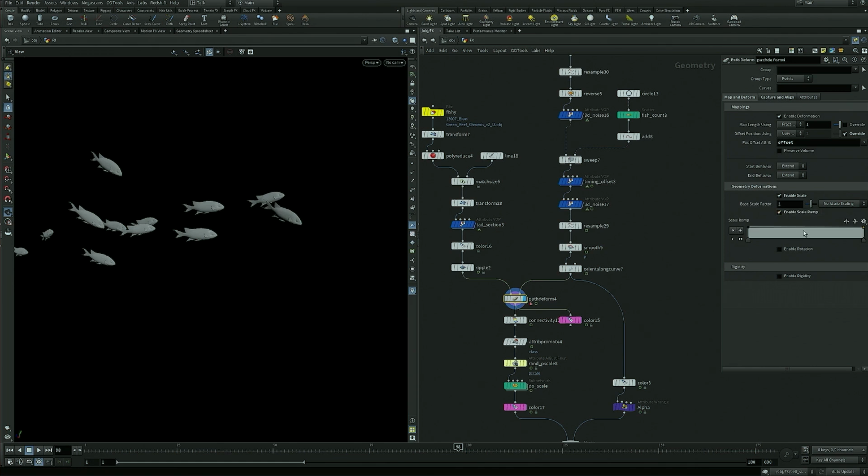A simple solution. And then the next thing that came up was all the fish are the same scale. Obviously, we don't want that. In the Path Deform node, if you input pscale into it, what you're going to get is a squashing of the shape along the curve. So that's obviously not what we wanted. We wanted variable sizes in the fish. So we knew that wasn't going to work as is.